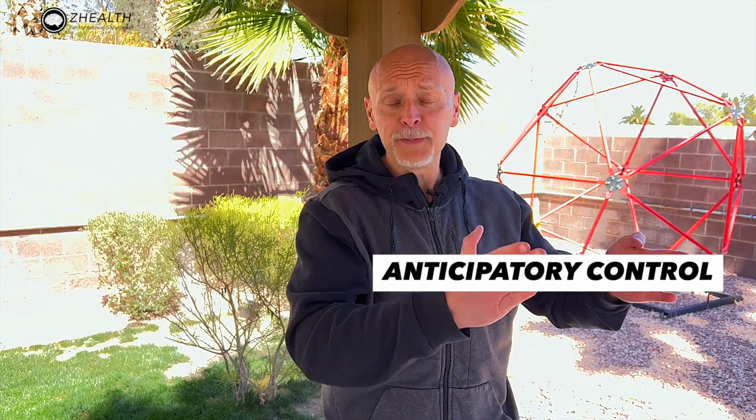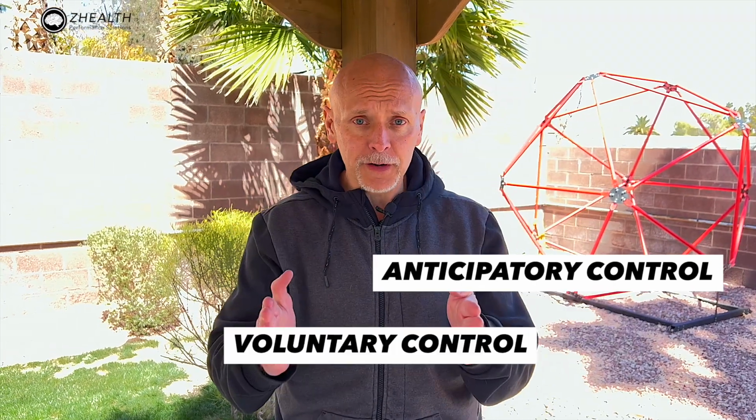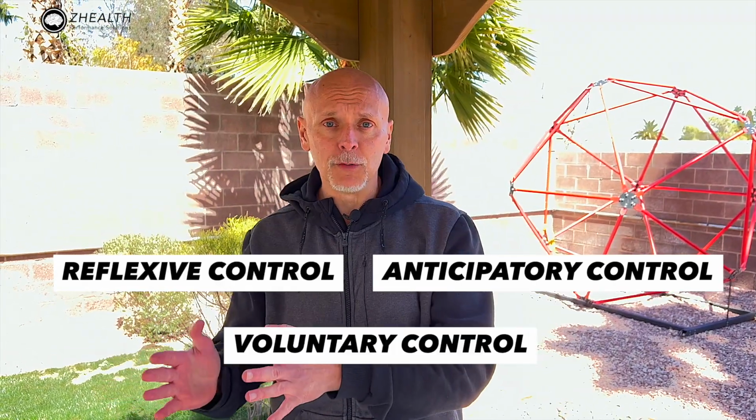When it comes to dealing with low back pain, there's lots of approaches. And one of the things that we always like to talk about is the fact that your brain has a lot to take care of in movement. So whenever we look at movement, we break it out into three categories: anticipatory control, voluntary control, and reflexive control. Whenever we're training people to get out of pain and to move better, we need to address all three systems that the brain uses to help us move through the environment.